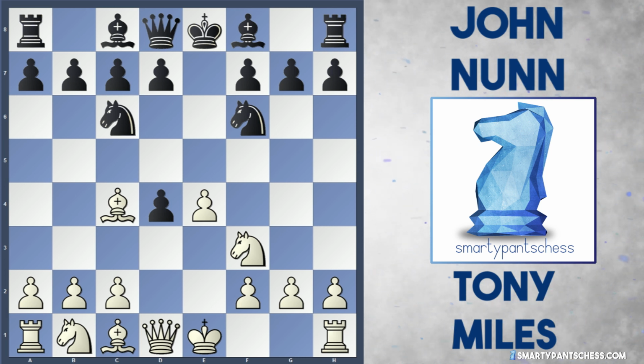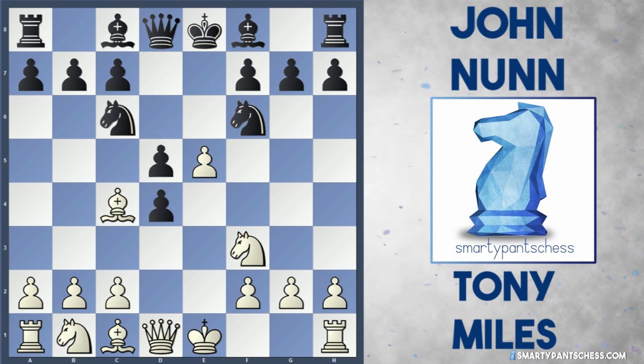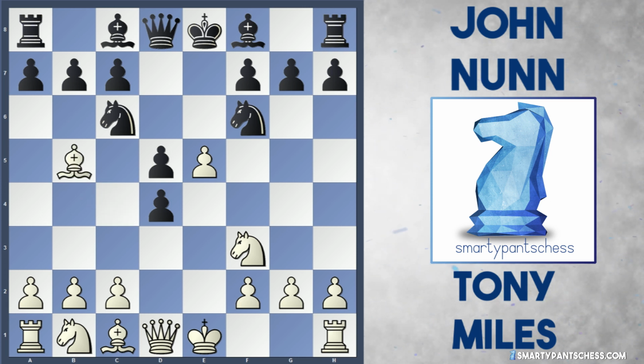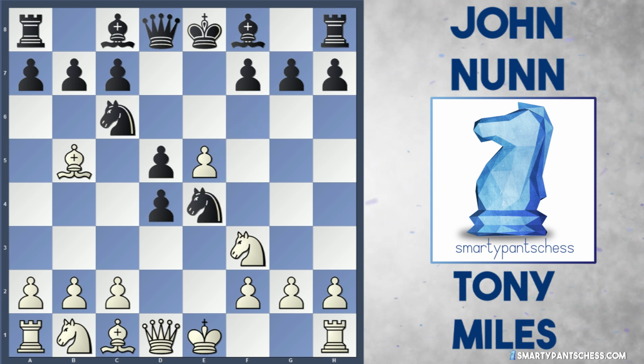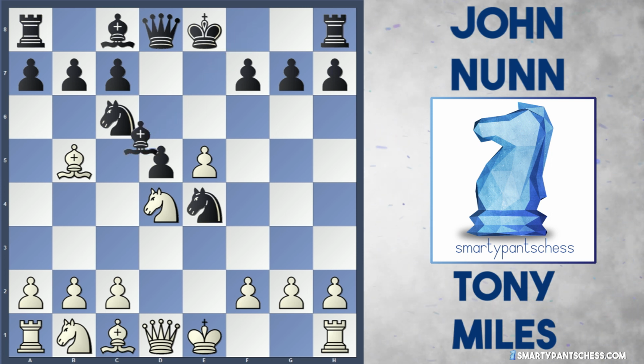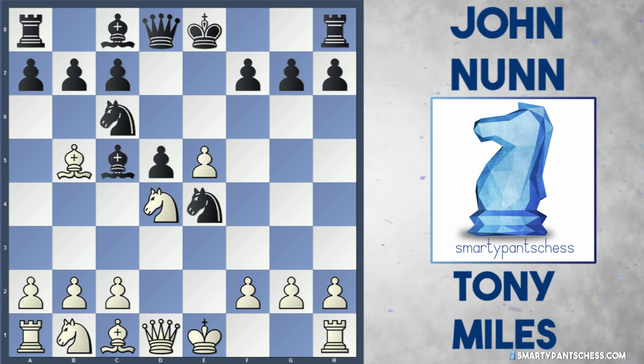White could opt for e5 here, but after d5 it seems that black may have a slight edge in this opening. After bishop b5 in this variation, things get really complicated after black plays knight to e4. This is because after white takes on d4, the knight on c6 is pinned, but now black can play an amazing move bishop c5, eyeing up this f2 pawn with the bishop and knight.